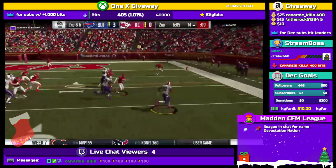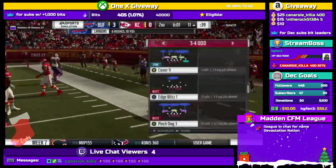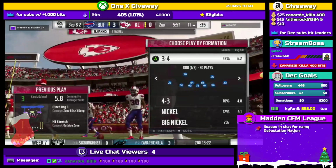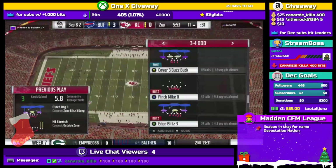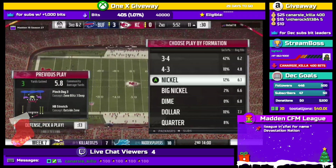Now a handoff looking right. And he'll get about 3 just outside the 10, stopped at the 11. Well, he hasn't made much of an impact in the running game thus far, and after that last run, not much is going to change in that area. He hasn't been able to get anything going, and really the offensive line not helping him much.